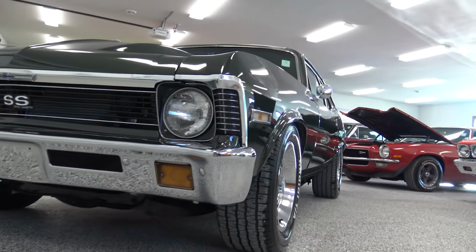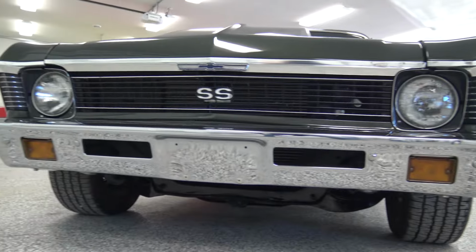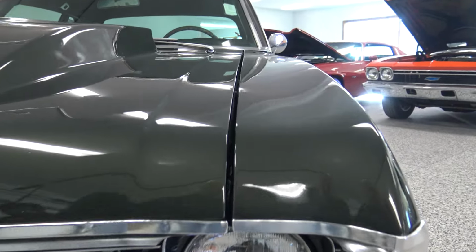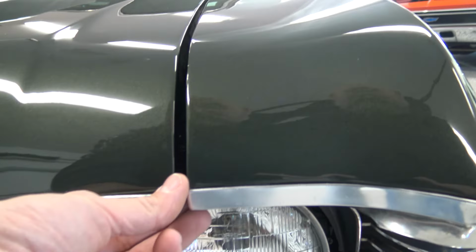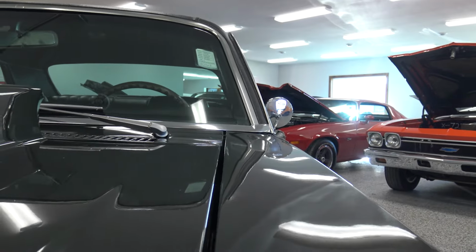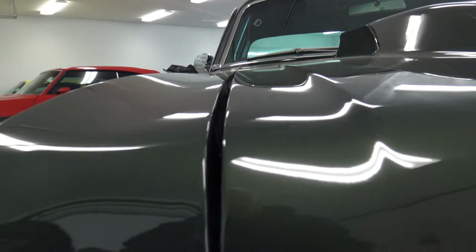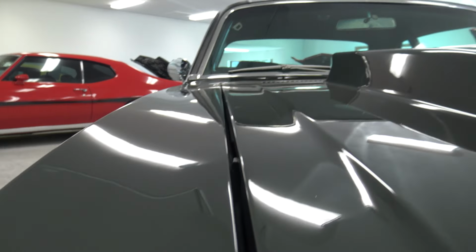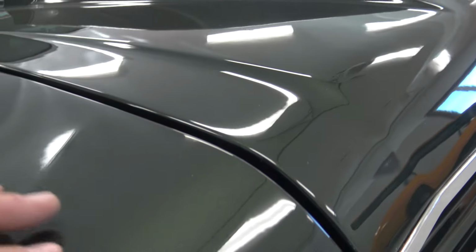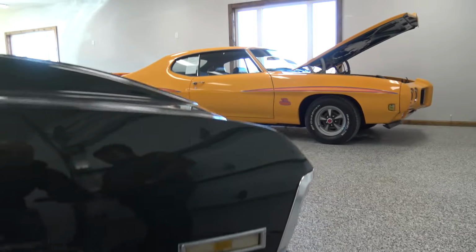The grille, the front bumper, all that stuff was restored during restoration. As we go along here, we have a nice gap from front to back. It's a wider gap, but it's even all the way. Lines up nice across the top of the hood. This is a fiberglass hood, and our gap's the same on both sides. Across the top of the hood, the paint's in excellent shape, and the color is just great. It really changes in the sun, but under all these fluorescent lights, it still looks really good.